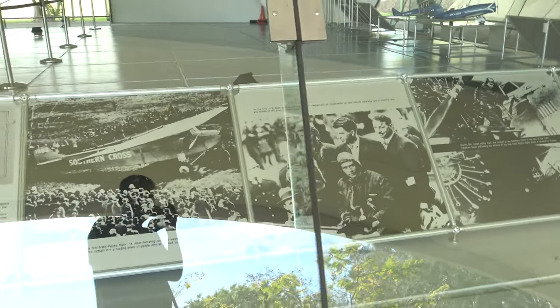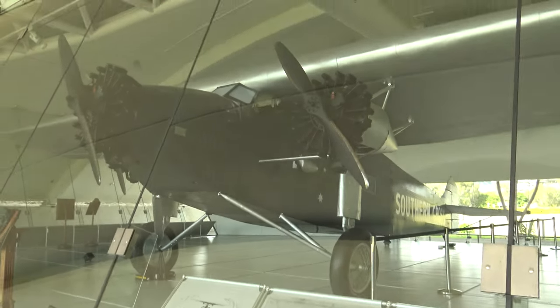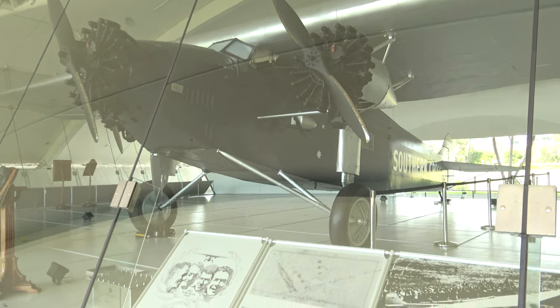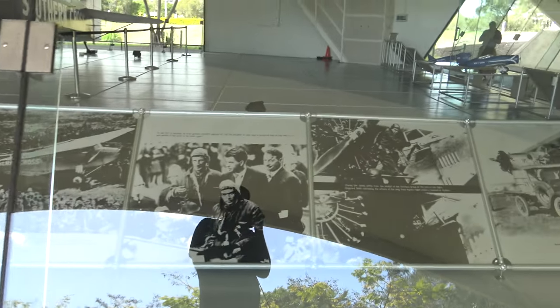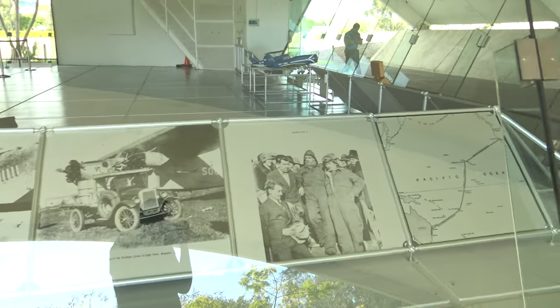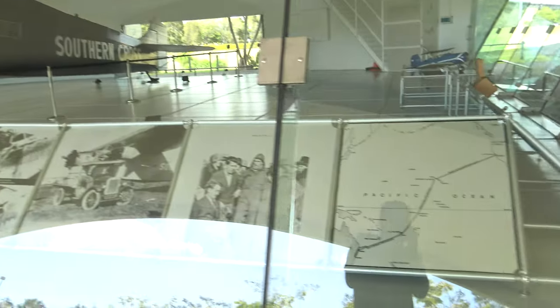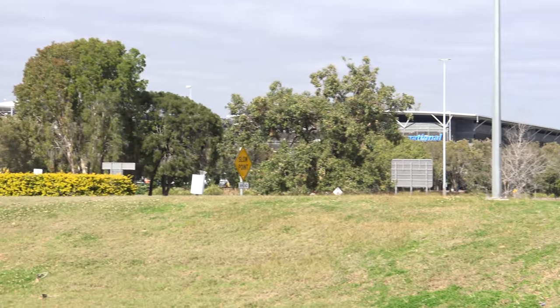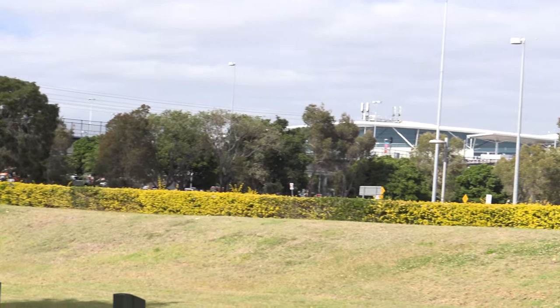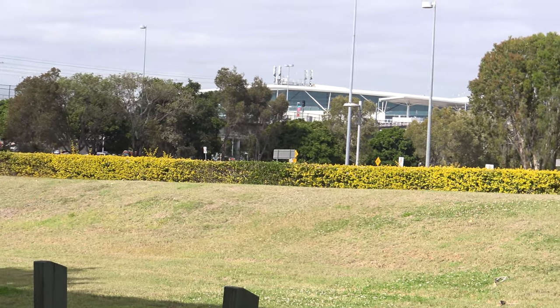It's very cool. I thought it'd be sort of like some sort of indoor museum, but it's more just like an amphitheater with a big glass box that has, I imagine, the original Southern Cross plane. Cannot be a replica. Yeah, very historic plane, first to cross the Pacific in 1928. Overall, a very precious piece of Australian history in here. There's the international airport over there. Your way in and out of Brisbane to the rest of the world.